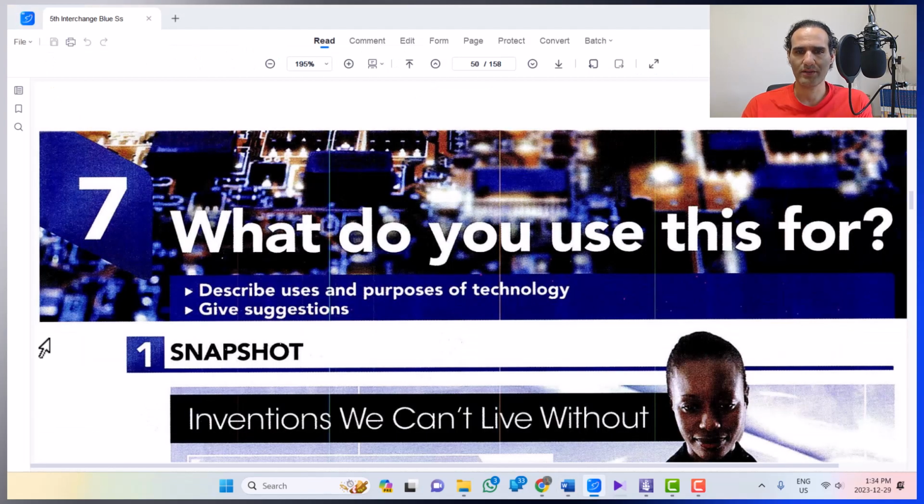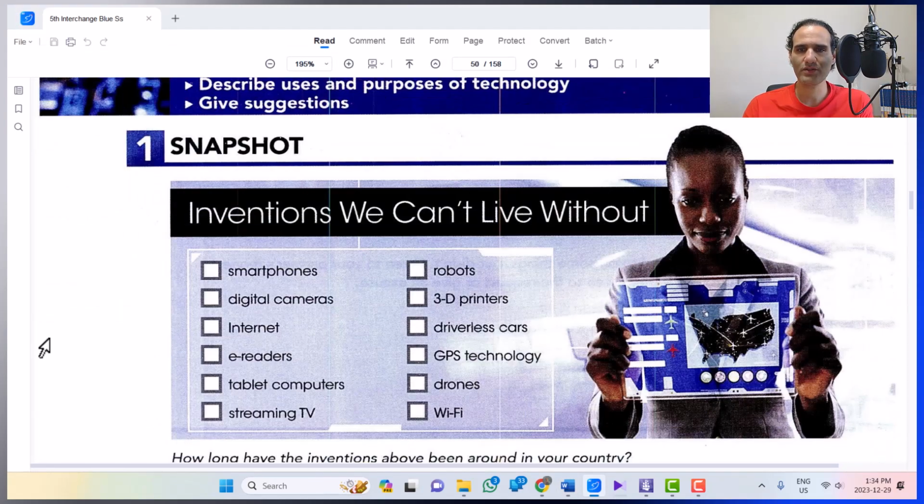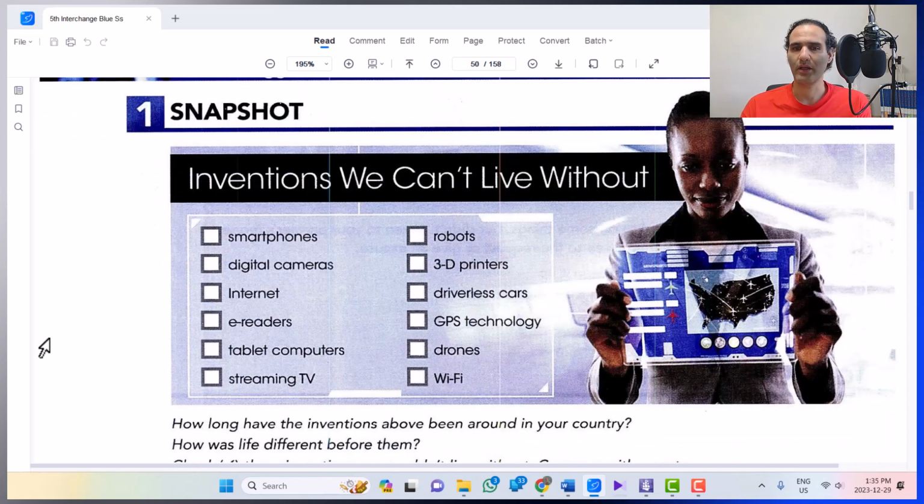going to our snapshot. Inventions we can't live without. Right now, we see smartphones, we see digital cameras, the internet, and all these things everywhere around. So they are so commonplace. But some years ago, none of them was available. But these days, our life solely depends on them. So it says inventions that we cannot live without.